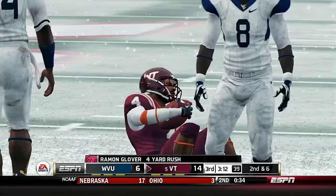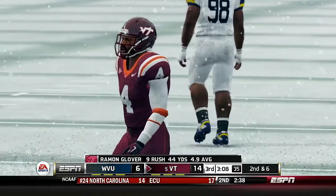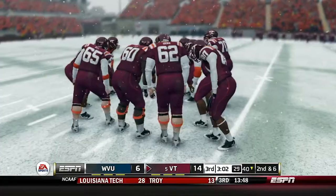Runs it right. Nice pickup. That's good for a gain of 4 yards. That makes it second and 6.